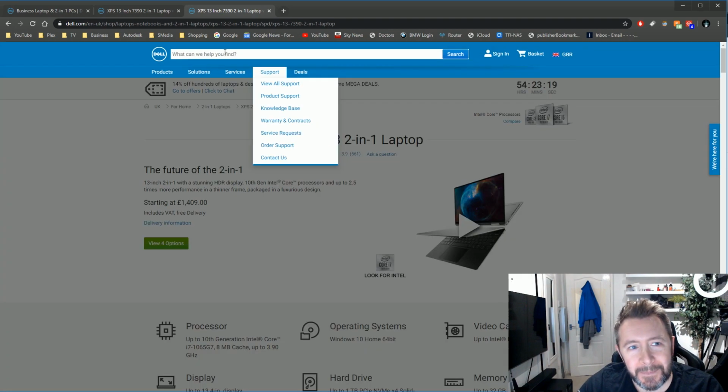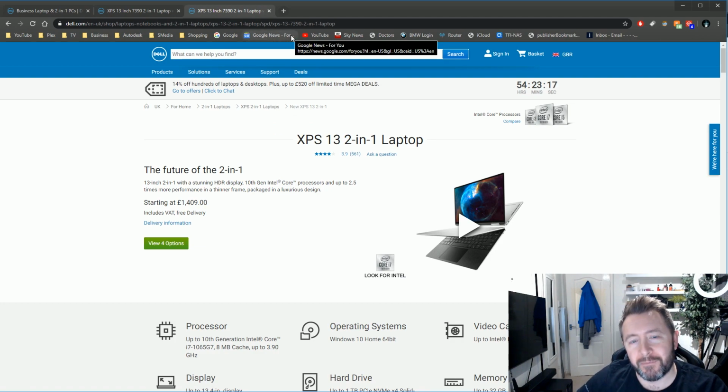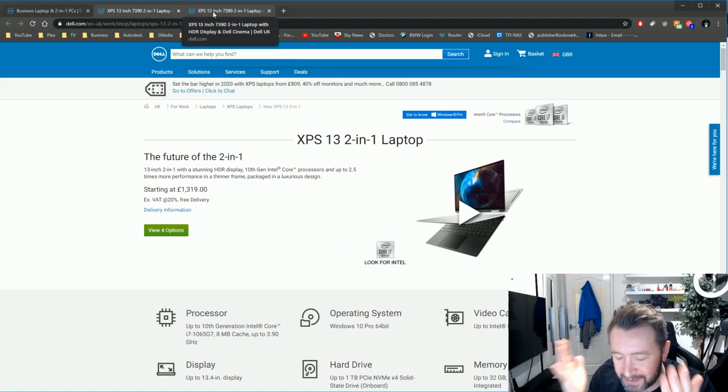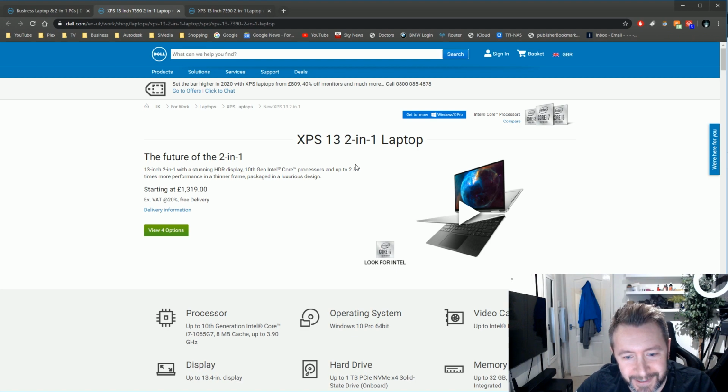But anyway, then I went, no, I'm not. No, surely not. And then I went into the history of my browsing from last night, went to the link, and it took me back to this page where it does say Windows 10 Pro. And I'm like, right, this is just now becoming even more ridiculous than it was just before. Why do we have an XPS on sale that also has Pro and it has Home? What are you doing?